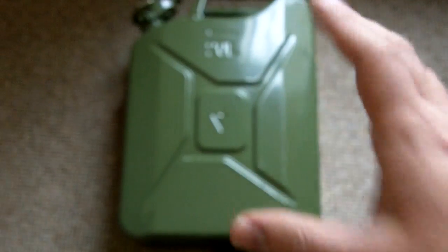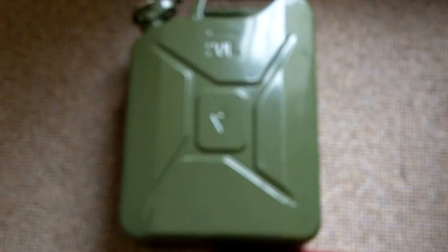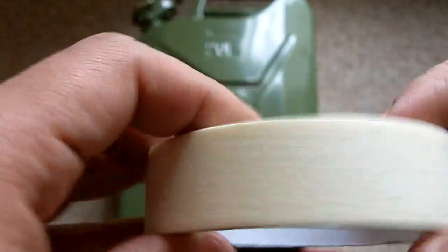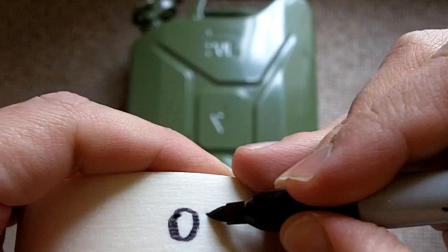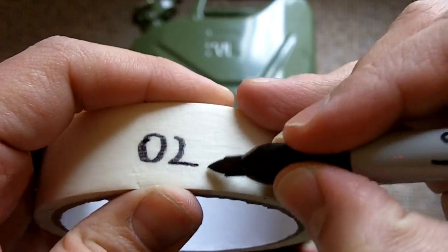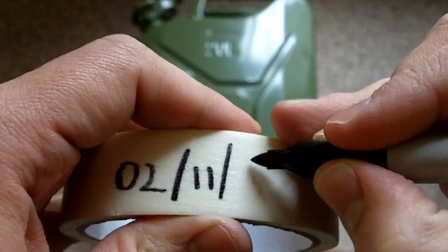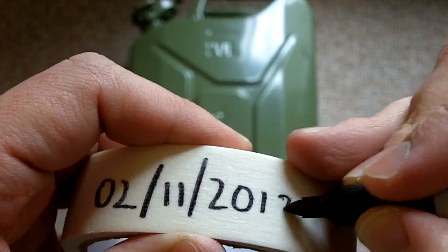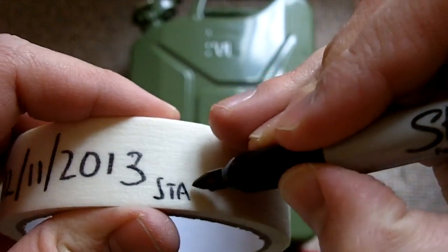So basically, you have your fuel, you have your cans, you stabilize the fuel using Stabil or using this product or some other fuel stabilizer, and what you have to do finally is add the exact date in which you prepared that fuel. That would be February 11th. So it's going to be 02. Trying to do this with the camera between my hands isn't that easy. 11th, 2013, right? And we add here just in case that it has been stabilized.